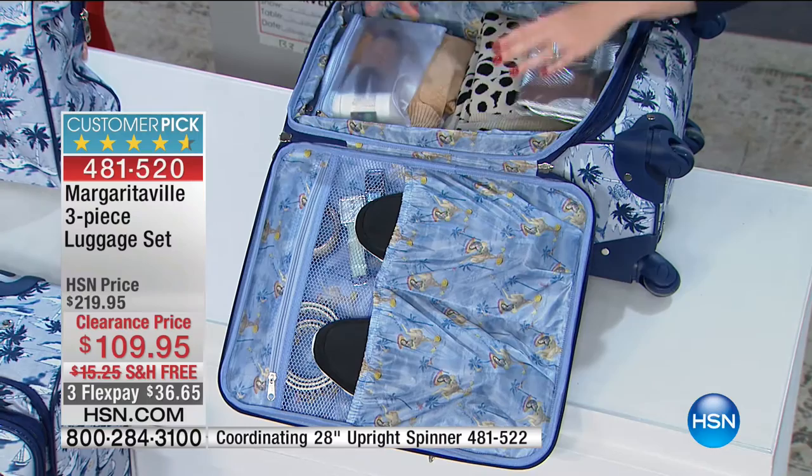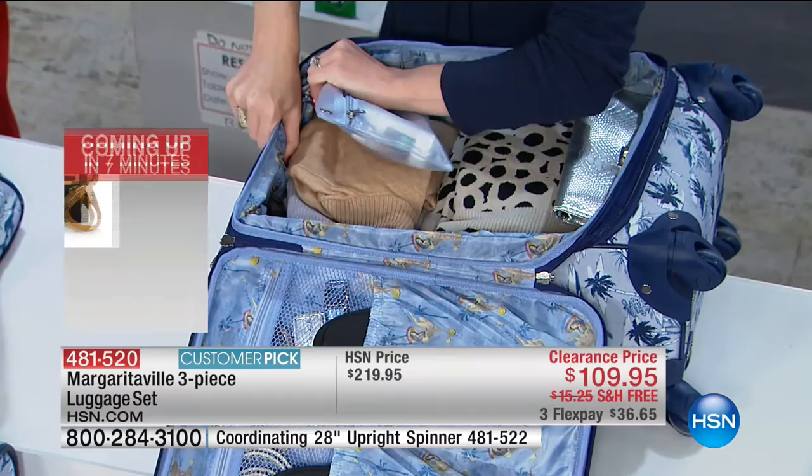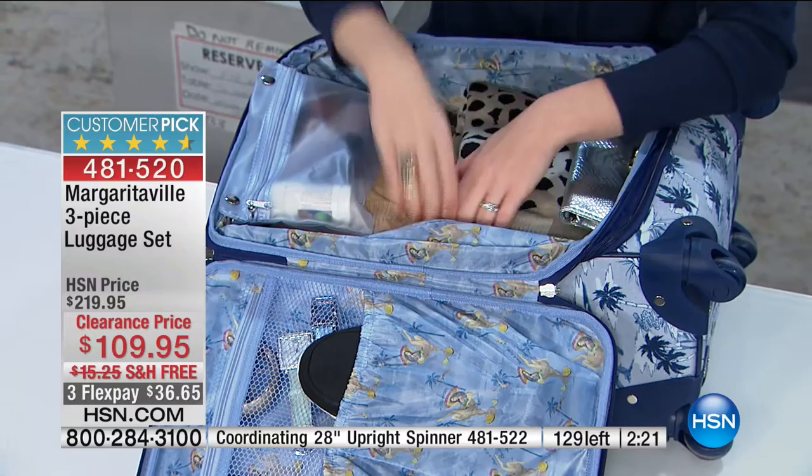This is my favorite element, actually. It comes with this great clear plastic kit that you can put all of your toiletries in. And once you go through security, because this is a great carry-on size, pop it out, stick it through security, pop it back in, and it's not going to be falling at the bottom of your luggage when you're rolling around. It just pops right back in. And then you have a great zipper here. You can throw in a hairbrush. I have a little mini hair dryer that goes great in there.